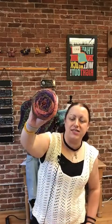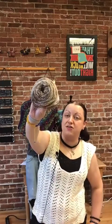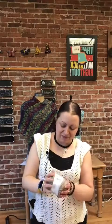And then this one's called Coral. This one I remember. This is color number 5236. And it's mostly pink, but it's got a huge splash of purple in there. And this is a great neutral. This is color 5250. And I think this is a fantastic neutral. This would make a great swimsuit cover-up.